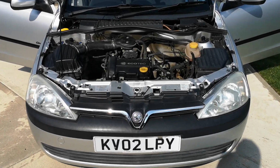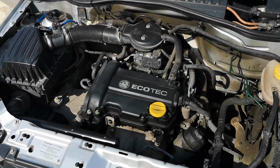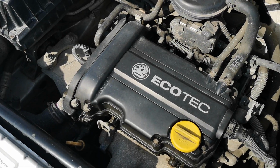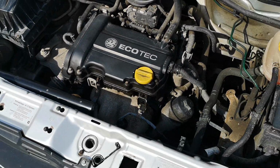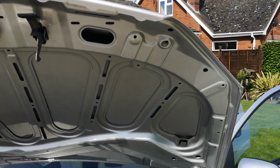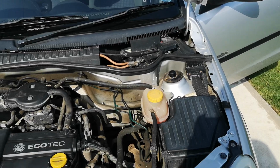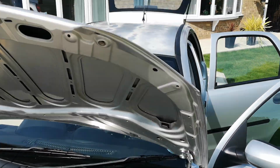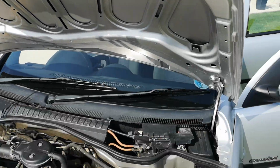Right, so we've got the bonnet open now, and first thing we can see obviously is the Vauxhall 1 litre Ecotec petrol engine. Good condition, and taking a look at everything else under the bonnet, and we've got no crust or rust or anything like that. Has been quite well looked after. And I'm sure some of you will be asking about the paint and why it's flaked. We'll talk about that in a minute.